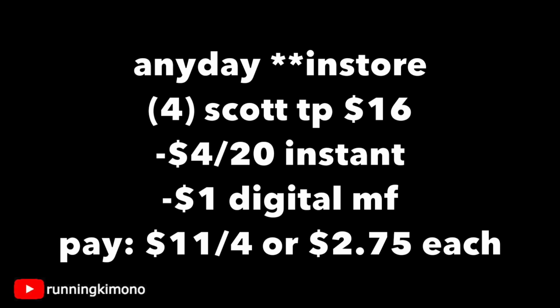You're going to grab 4 of these Scott's toilet papers priced 2 for $8. Either use the app to scan if it's ringing up for that cost or look for the tags. So 4 of them is $16 on the nose, originally $20 down to $16. And with that extra $4 off of $20 savings, as the original price point of these guys was $5 a piece, you're going to get an extra $4 off, plus that $1 digital. So you're paying $11 for the 4 toilet papers, or $2.75 each. You can do this any day of the week.